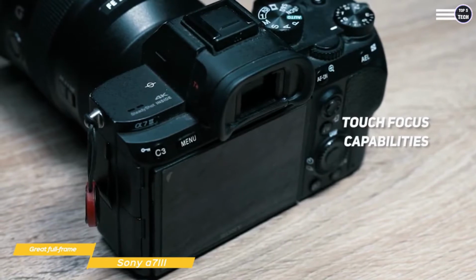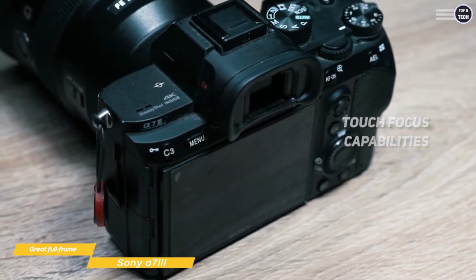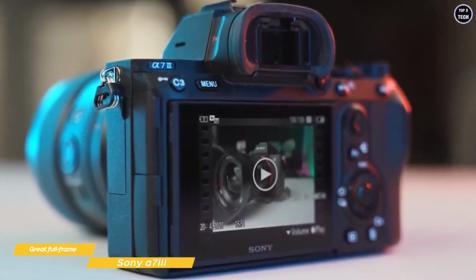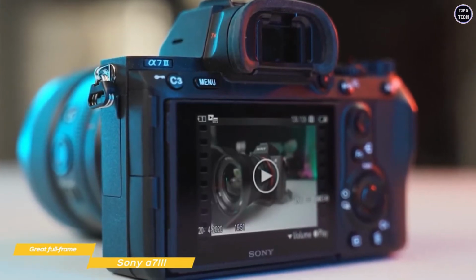The point can be moved via touch or by using the joystick, and is enabled for both still shooting and video capture. The a7 III also supports focus adjustment using the LCD when framing shots with the EVF. Just slide your finger on the display and the focus area will move.